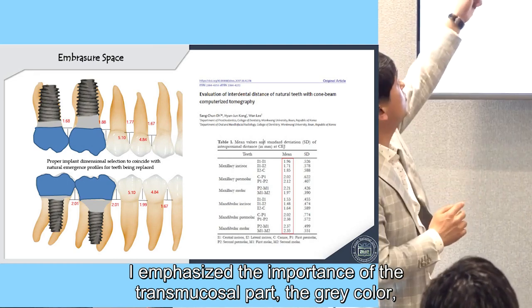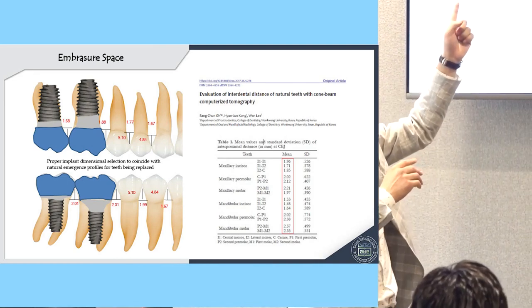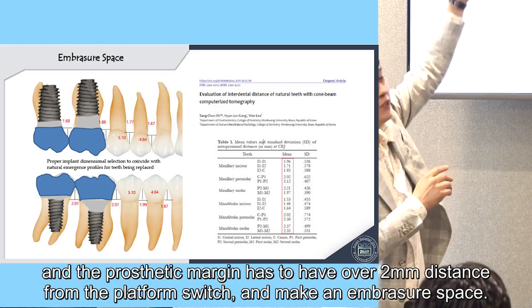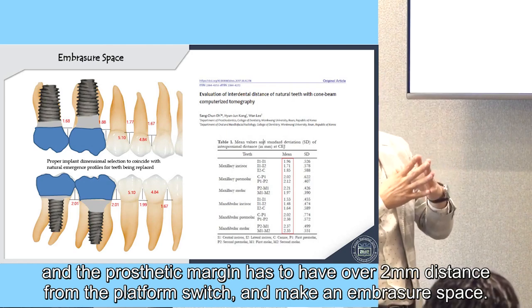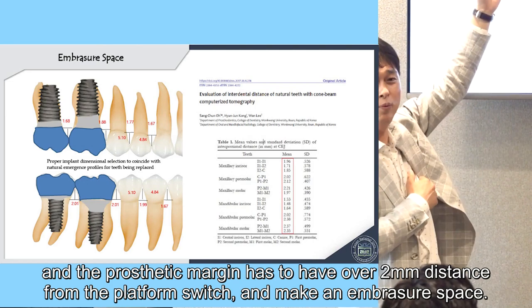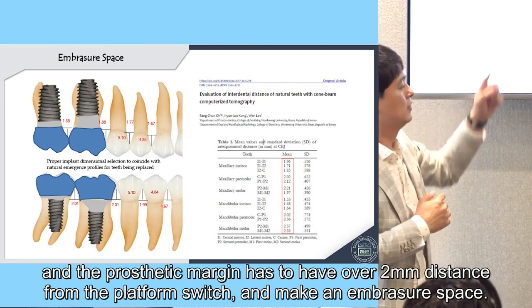I emphasize the importance of the transmucosal part, the gray color, you know? And then the prosthetic margin has to have a distance of over 2 millimeters from the platform, right? And then make those kinds of embrasure space.